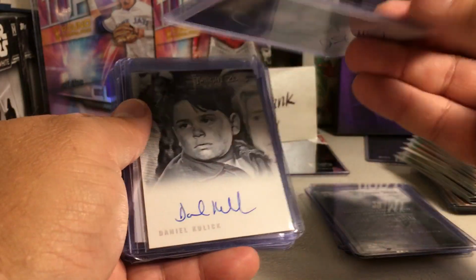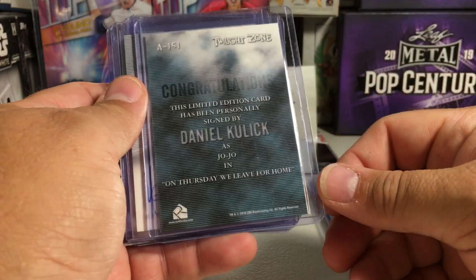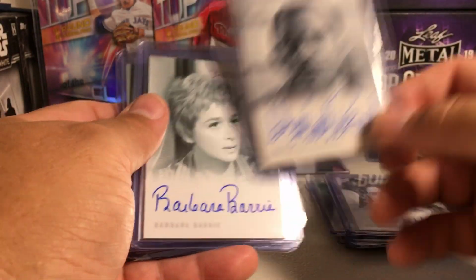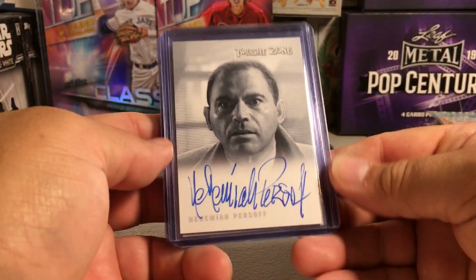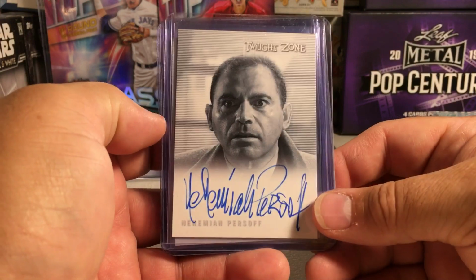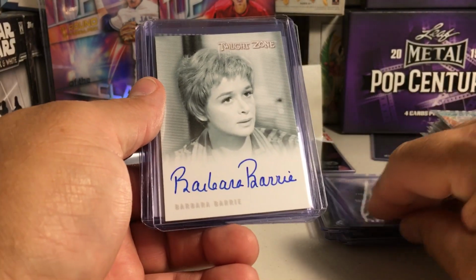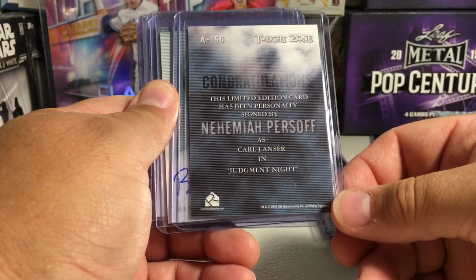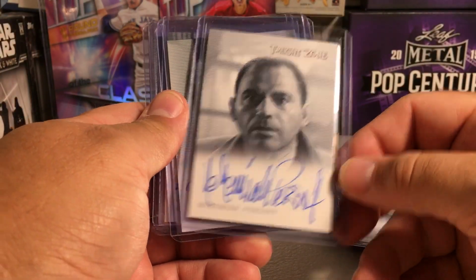And Gillian in Mute. Daniel Kulik. On Thursday We Leave for Home was the episode he was in. Nehemiah Persoff in Judgment Night was the episode he was in. As you can see, he was a middle-aged man when this show was on, and he is actually still with us today. I think he's 95 or something like that. Very cool of him to sign for this. And I think they got this card done in 2010, is the date on the back. So they've had these in the works for quite a while.